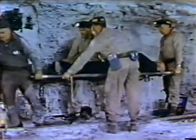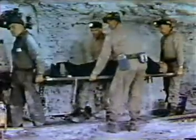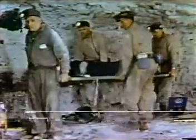Whenever an injured man must be transported, it is important that the handlers or stretcher bearers move together and as gently and steadily as possible to prevent further injury, unnecessary pain, or shock.